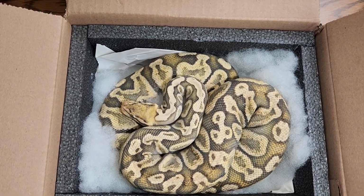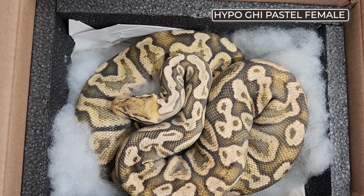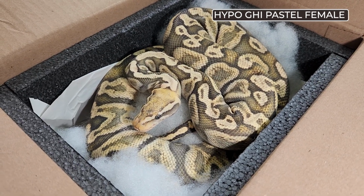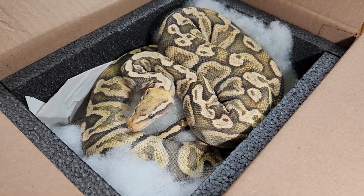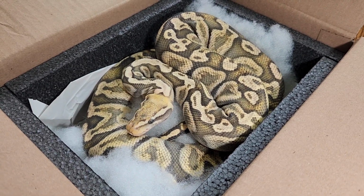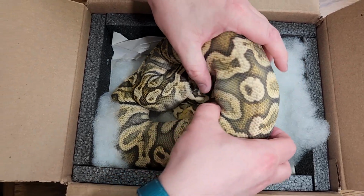Oh, very, very cool. This is a female, and what you are looking at here is a hypo GHI pastel. My first, what you can actually see hypo. I do have an actual visual hypo, but you wouldn't be able to tell it because it's an all white snake. I wanted to get more representation of hypo, and I also wanted to get more GHI. Looks to be in great shape. Let's go ahead and get her out of here.